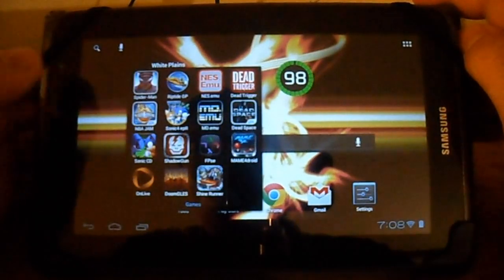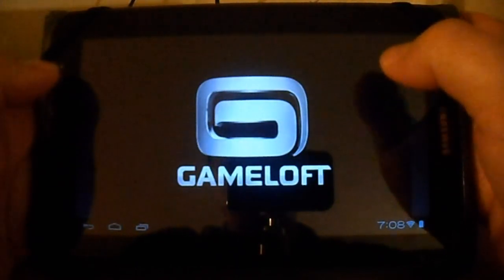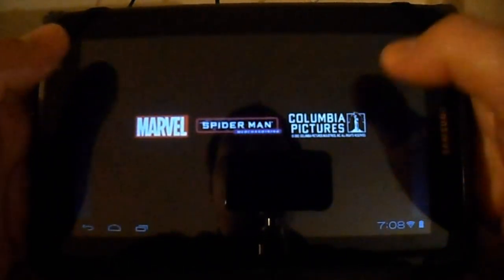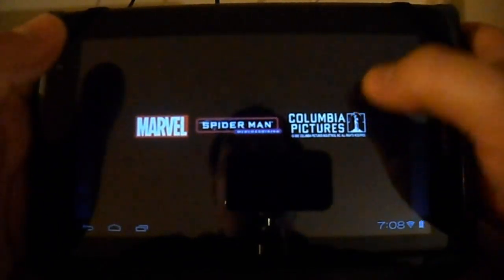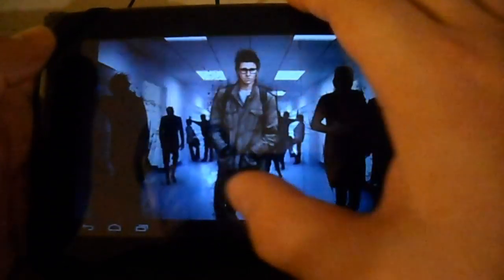I'll show you some gameplay. It is actually a lot smoother. Here's some Spider-Man. This game doesn't run as nicely looking as it does on certain Tegra devices and the iPad and stuff. So they really watered down the graphics for this, but it is definitely running a lot smoother than it was. And I don't have to use like 3D chain fire or anything like that to get it to run properly.